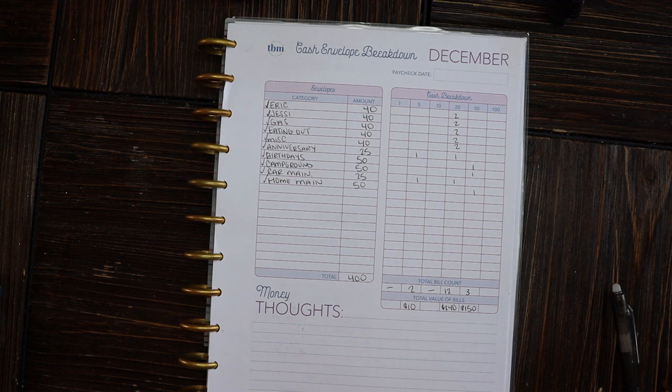Alright you guys, so that is it for my cash envelope stuffing for the second week in the month of December. This month is flying by. Pretty soon we will be thinking about January 2021 and a new year.